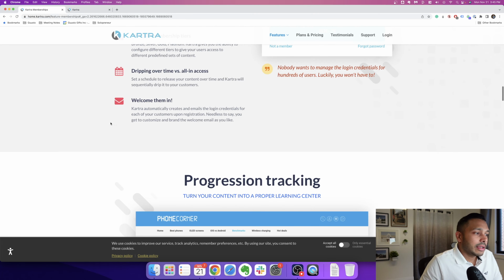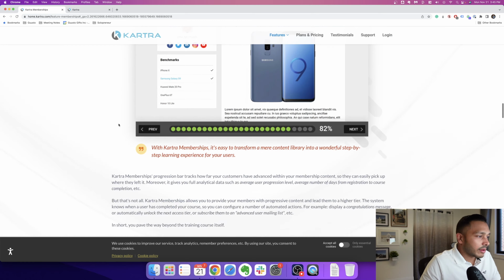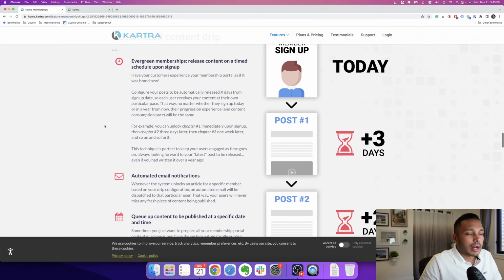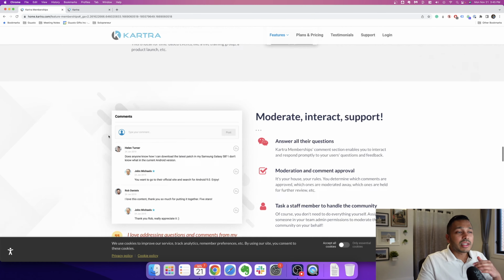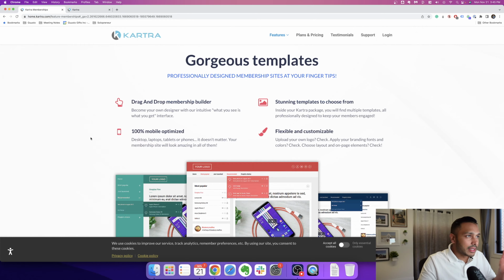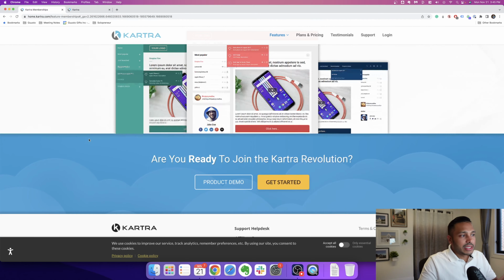And so that really just filled the one gap that the membership builder used to have. And so you can see here, it's fully featured. You can see how far they're progressing in your courses. You can give them badges. You can do automated content. You can actually have it release automatically, or you can have it release timed, or you can have different membership levels. You can configure it to your heart's content. And so it has detailed analytics, has templates, so you can easily build these courses.